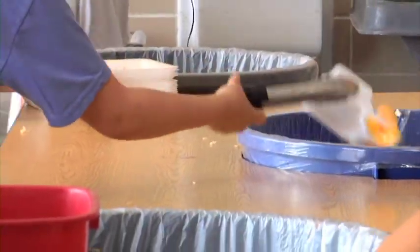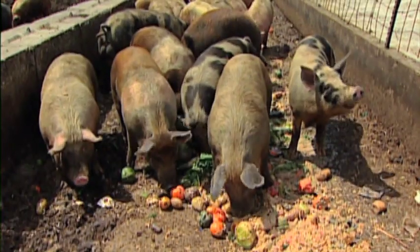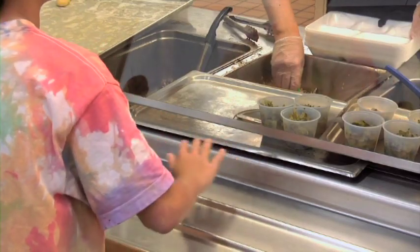Hey. Hey. I bet you didn't know that we recycle food too. What? Yep, our food waste is turned into treats for pigs. If this were magic, our food waste would disappear. Instead, you separate food waste from the other stuff. That's right, you don't need to pig out. These guys will. No need to go hog wild. If you don't want it, don't take it.